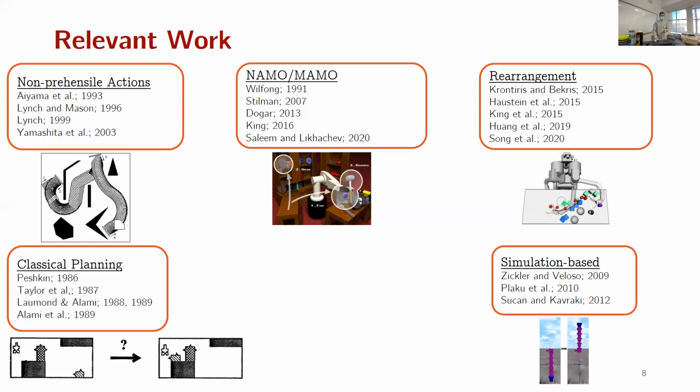A lot of work in NAMO and rearrangement planning, and NAMO does use simulators to evaluate the result of robot actions, but there's a separate line of work on simulation-based planning that deals with the problems where the transition dynamics for robots are computationally expensive to compute. So if it's difficult to get the result of the robot executing an action or some sequence of controls, you might want to call a simulator to give you the end state of the robot. But because it is time consuming to do so, you want to be judicious and efficient in when and how you use the simulator. And these algorithms deal with coming up with that strategy of being more careful in your use of the simulator.